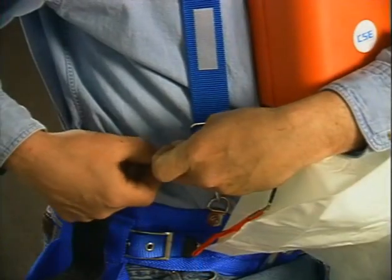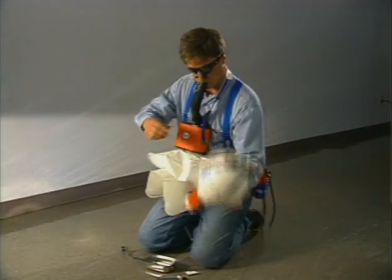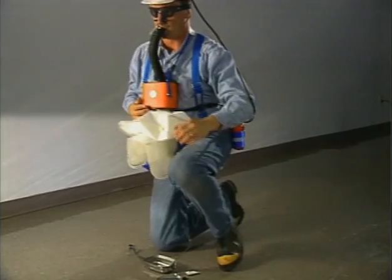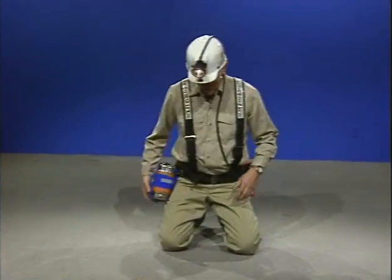Then he fastens and adjusts the waist strap. 3. The worker replaces his cap and moves out of harm's way. After you have donned your SR-100, discard any non-essential equipment and/or gear to minimize your carrying weight.